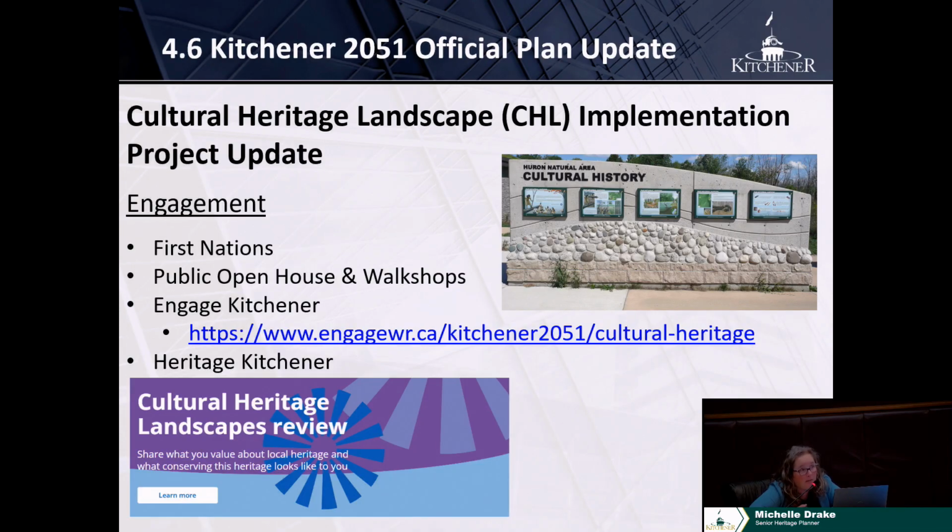And then we are coming back to you today with the first draft of our CHL policies. That draft does not include the work related to the 4 neighborhoods because the survey for that work closes tomorrow or Thursday. I can't recall officially. So we will wait to hear all of the voices and then review the feedback and draft those policies for release later this fall.